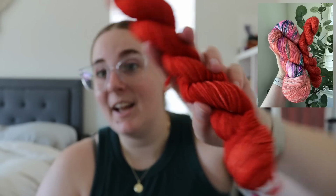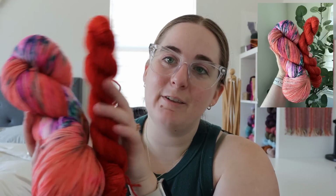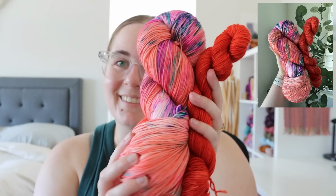I'm excited to see. This one has not been revealed yet on Instagram, so I'm excited to see what the flower of this really looks like. But isn't that gorgeous? So, Tulip Fields. Oh, I love tulips.